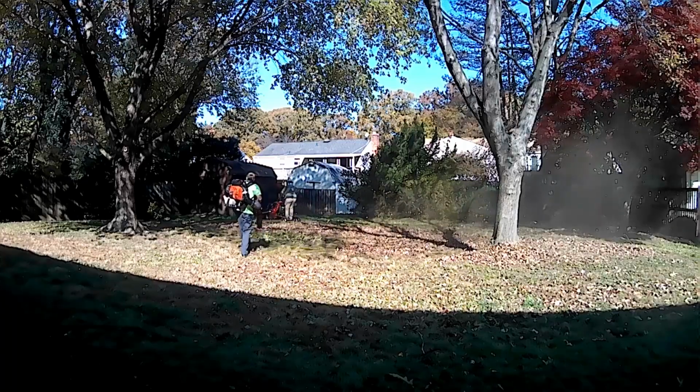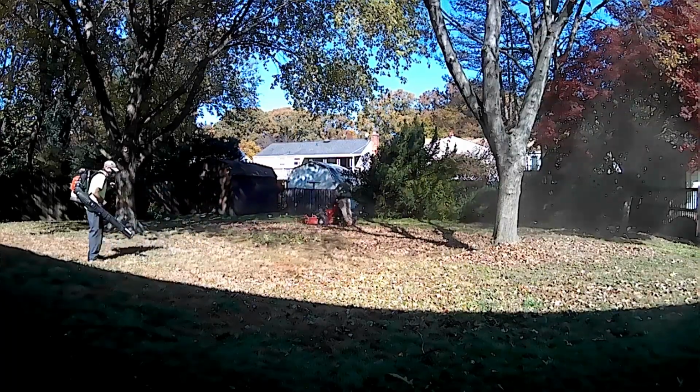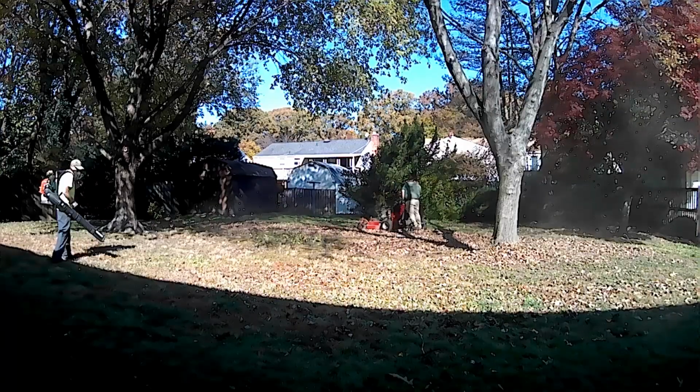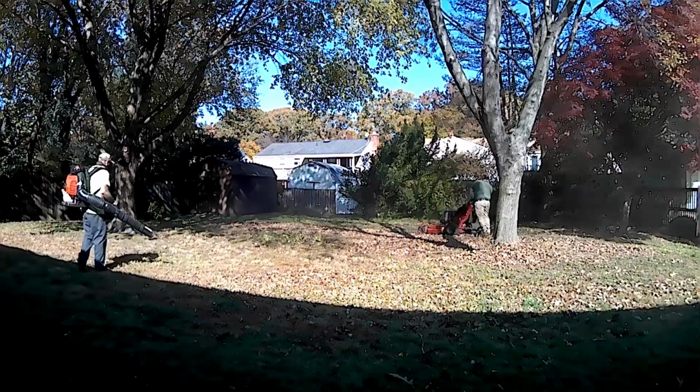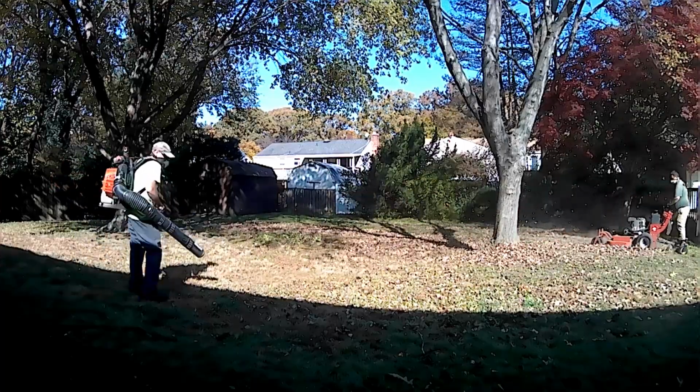It makes it really nice when you're doing leaves, because you have a tendency of mulching them better when you're in reverse. That's why you'll see Randy doing a lot of reverse, because it really does a really good job of mulching up the leaves.